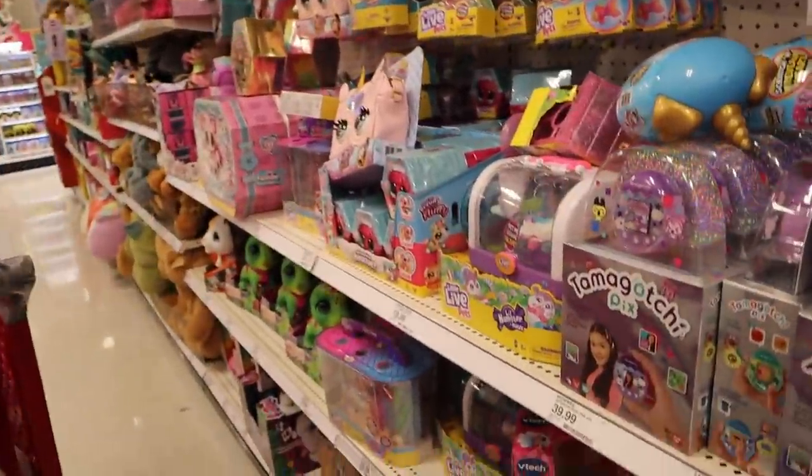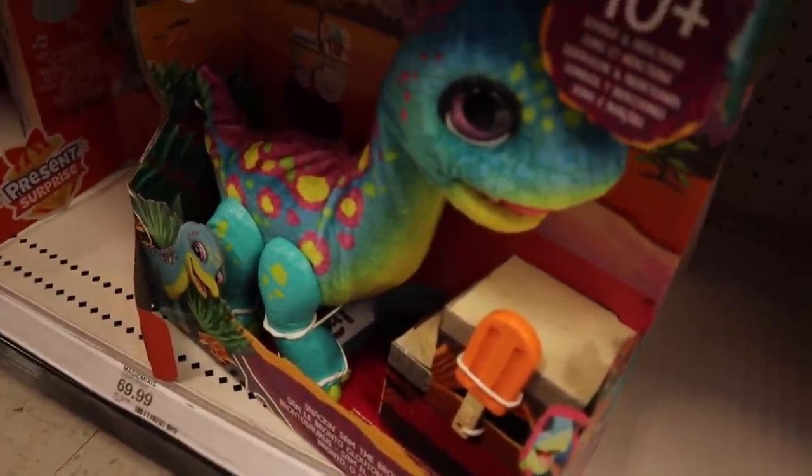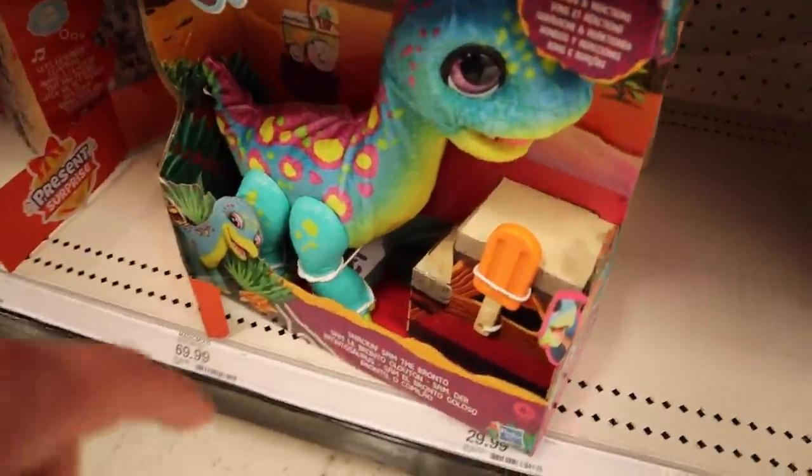What the heck is yellow in it? Listen. Oh, geez. What the? Bro! He's like licking a popsicle. I was wondering what was making that noise. It was freaking me out. Is this like a cool little dinosaur?